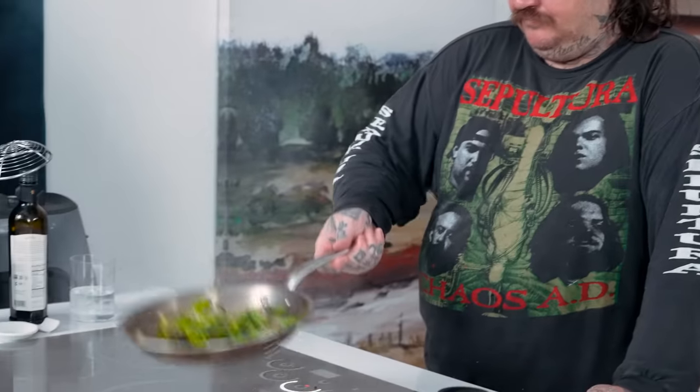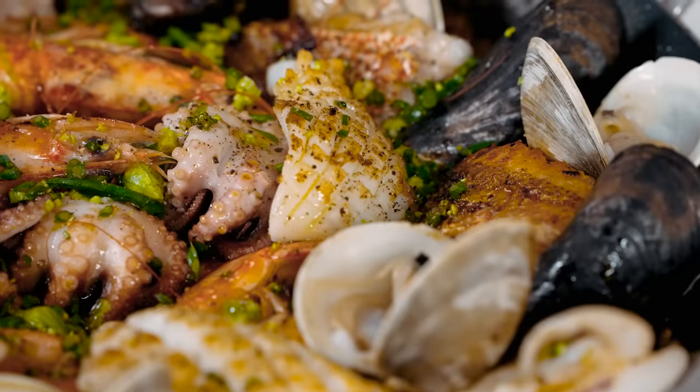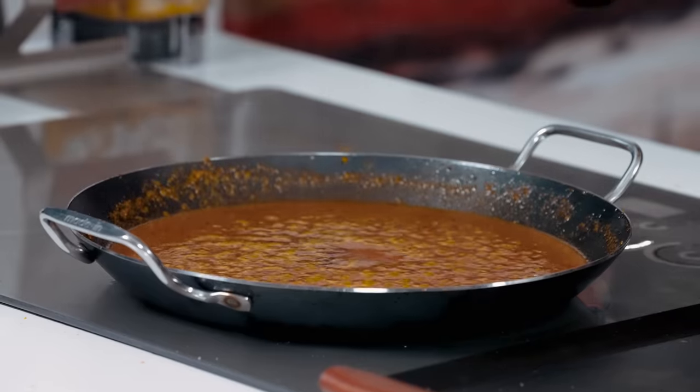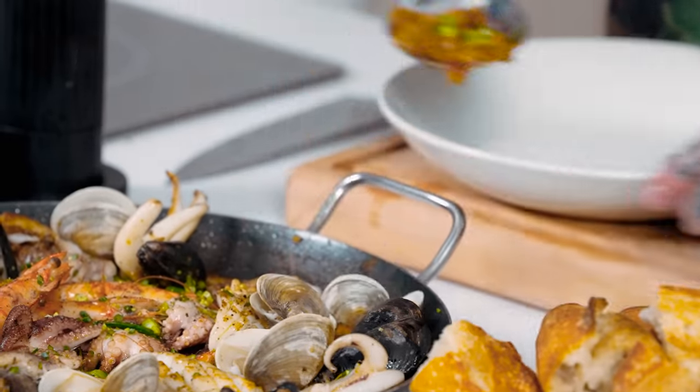Yeah! There we go. Cooking something! This is what I'm talking about. I'm just sweating. Big dog's moving around. We're doing stuff. We're talking about it. We're cooking seafood and shellfish and making paella, making an aioli, blistering up some shishitos. Come on! Now, here we go.